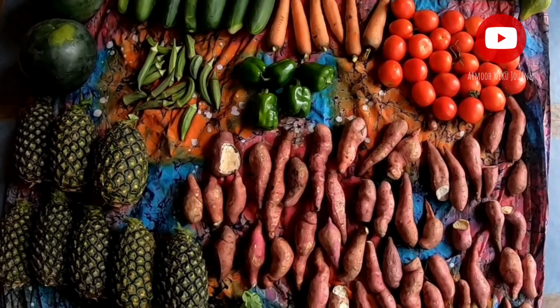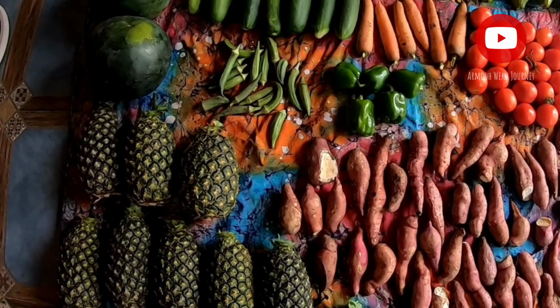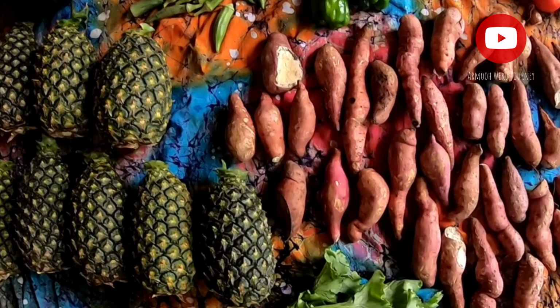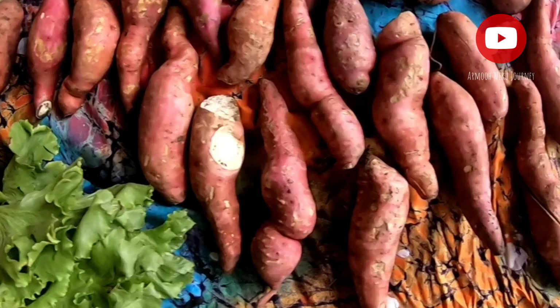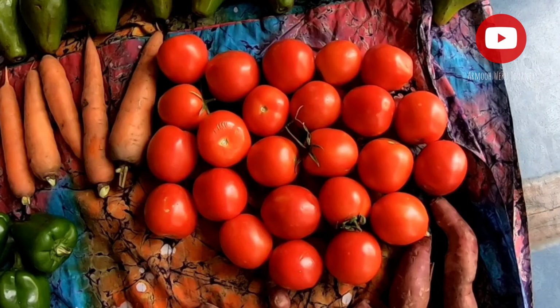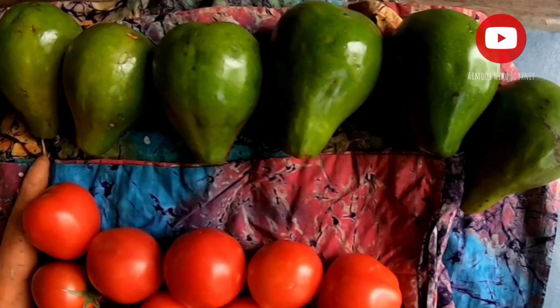This is a market haul, not what the video is about, but we went to the market earlier today and now we're about to walk up to check progress on my parents' block construction.